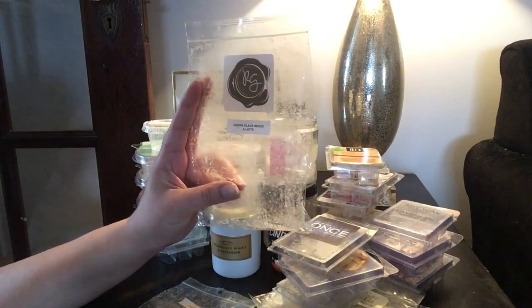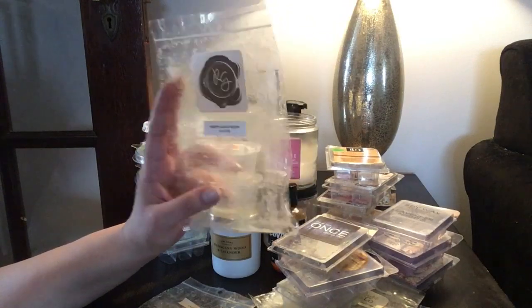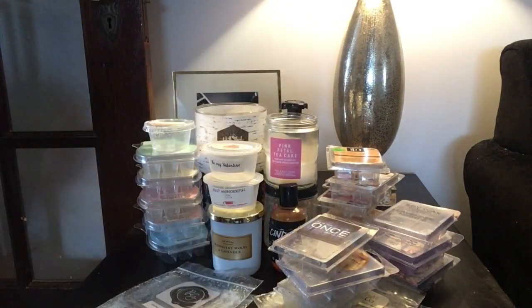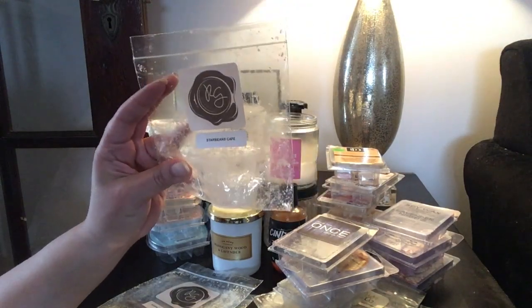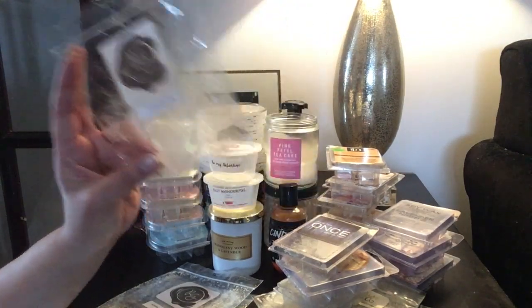Oh my word. For the entire month of February, I was melting this first thing in the morning. Smells amazing, as well as Star Beans Cafe. I wish I had ordered like 100 pounds of this. It is phenomenal.